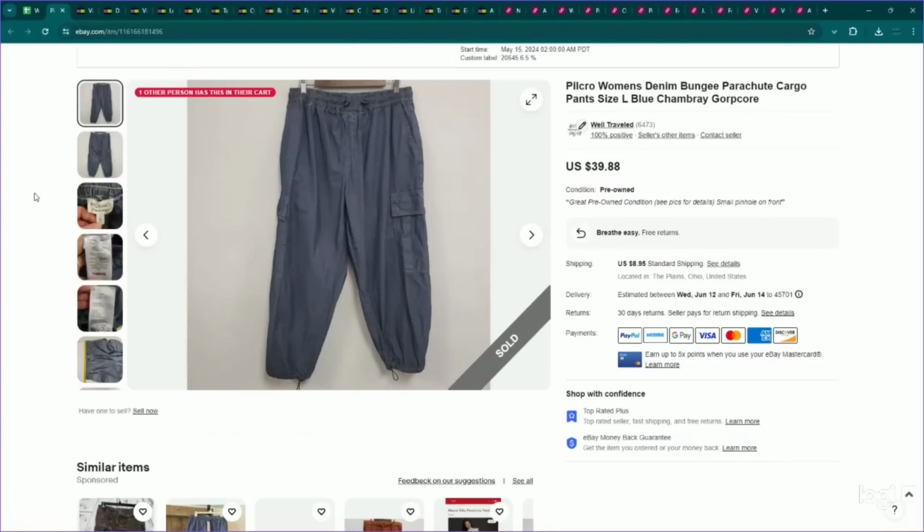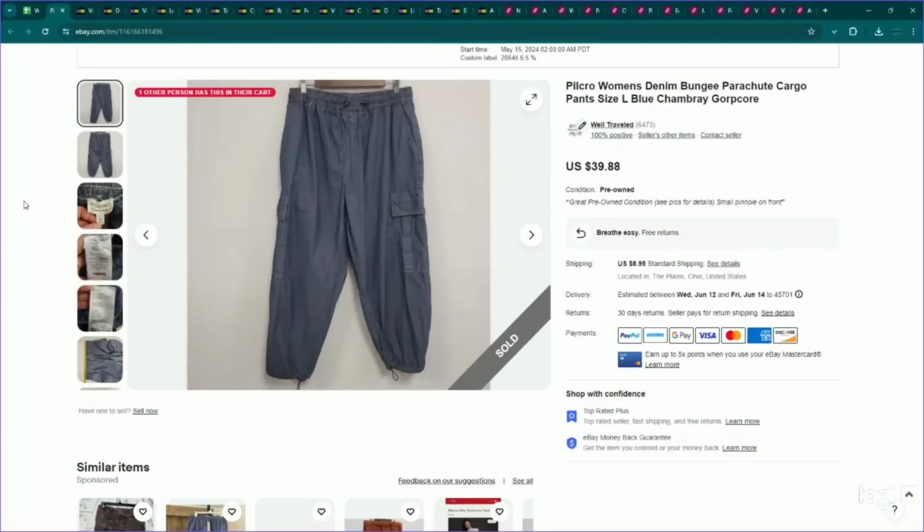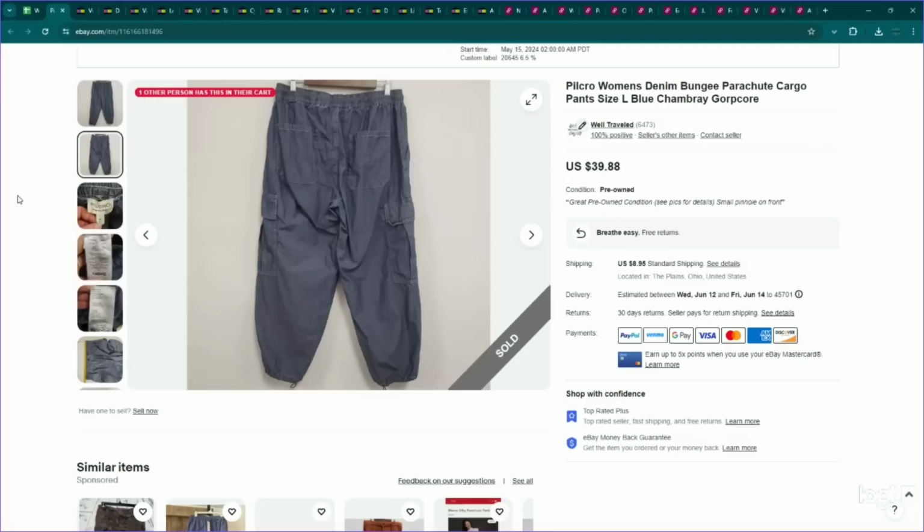All right, next up, this is the leg style that we've been talking about a lot, this oversized, some people call it a barrel leg. These are verging on barrel leg. Parachute pants and cargo pants are also extremely popular. They're very gorpcore. You can see we use that in the title. This is the brand Pilcro, which is an Anthropologie brand. And I think all those keywords definitely help to sell it. These also had some bungee cords, which is also pretty trendy right now. We listed these for $40. They sold for our full asking price, and they took about 3 weeks to sell.